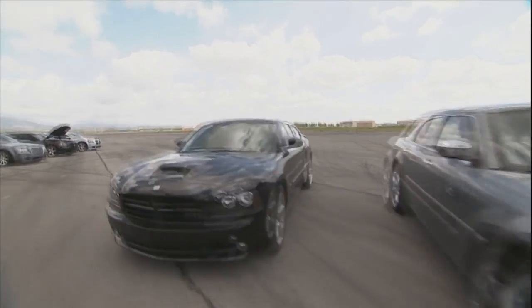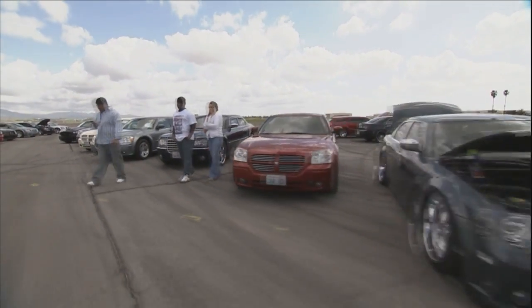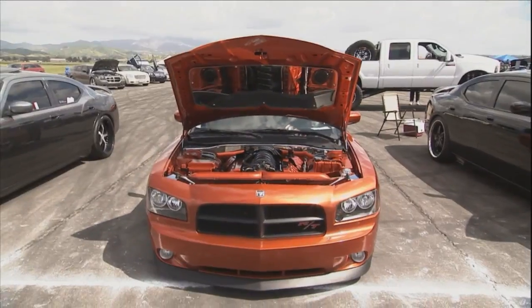The day arrives, and it's one big MOPAR celebration. When we return, we'll take you to the center of it all, along with the reveal of Kenny's Charger.